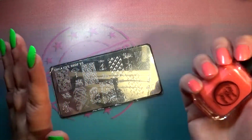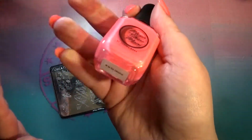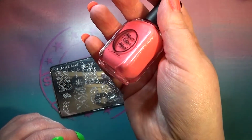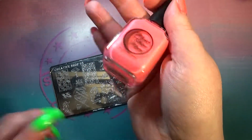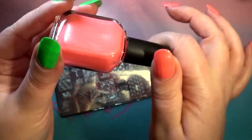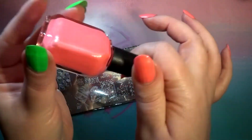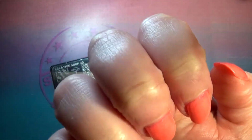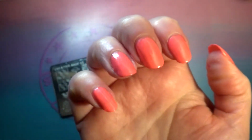And on my other hand, we've got a Moonshine Manny from the TV something collection. What's it called? Totally Tubular. There we go. And this is It Is So Choice, that quote from the movie Ferris Bueller's Day Off. It's a pink polish that has a bunch of shimmer going on, pink and purple shimmer. But we're going to be stamping over it anyway, so you're not going to see much of that shimmer.